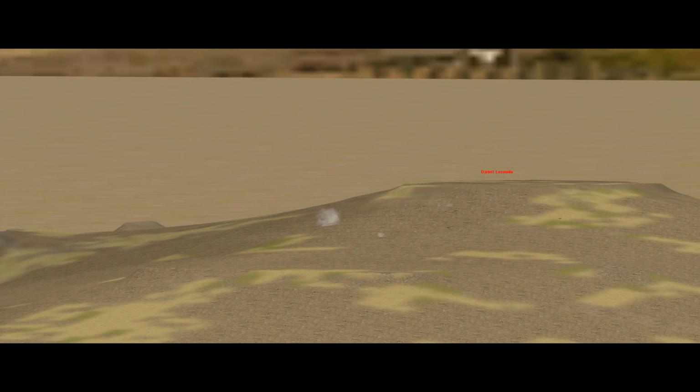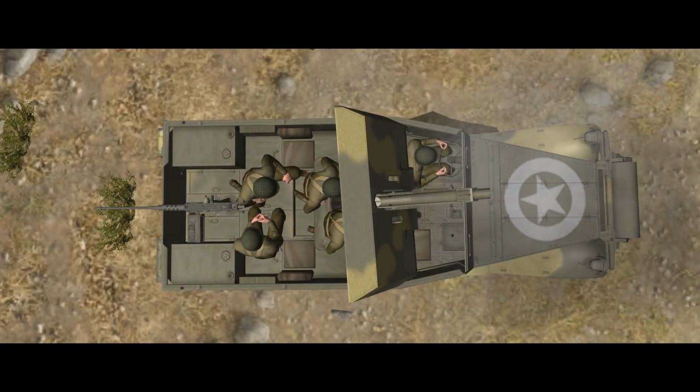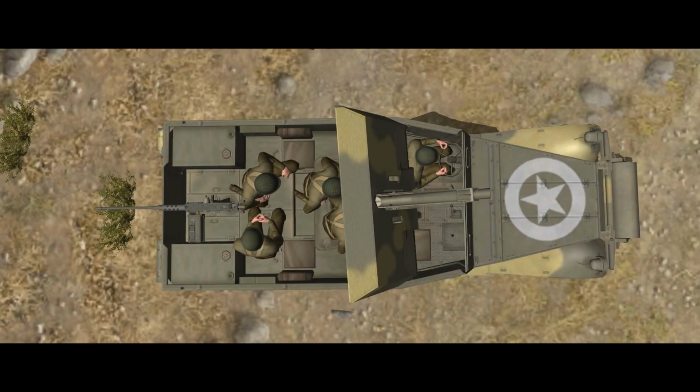Aside from the difference in the primary armament, the rest of the vehicle follows the same general layout of the gun motor carriage, with a driver up front, 3 men serving the main gun, and a gunner for the rear-facing pedestal-mounted ubiquitous 50 caliber.